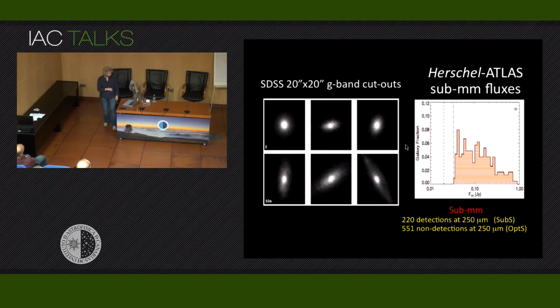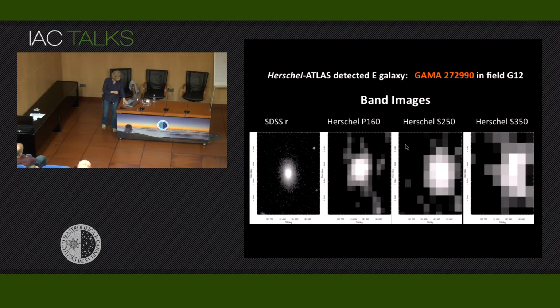So what did we find? We found 220 of the 771 galaxies were detected at 250 microns, so we called this sample sub-S. The rest of the galaxies, which weren't detected in the submillimeter at that level, we called the opt-S sample, and that contained 551 early type galaxies. So already we're detecting quite a large proportion of the galaxies in the submillimeter, which was a bit unexpected.